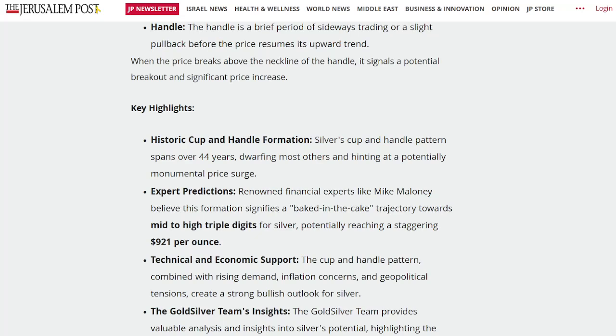Silver's cup and handle pattern spans over 44 years, dwarfing most others and hinting at a potential monumental price surge. Some of the predictions from experts like Mike Maloney, whose name keeps being presented here, but others as well, believe this formation signifies a baked-in-the-cake trajectory towards mid to high triple digits for silver, potentially reaching a staggering $921 per ounce. That's almost $1,000 silver, according to some of the technical analysis there. I think that's ridiculous and crazy. I would be shocked if we got to $100 silver based off of this, but I think they're looking at all these numbers and thinking about what happened in 2011 and in 1980 and putting it on steroids. I don't think that's going to happen in any way, shape, or form.